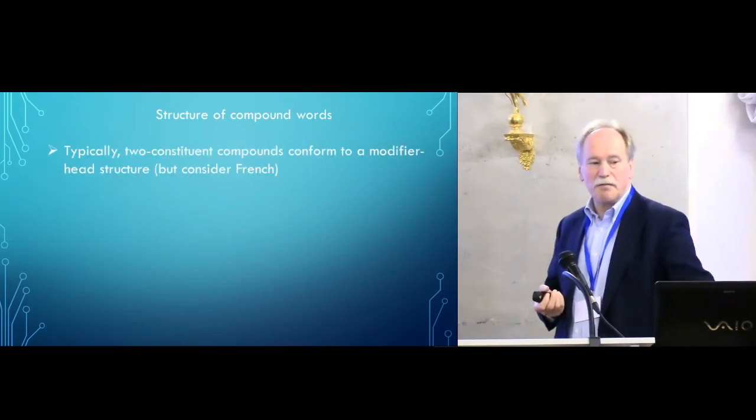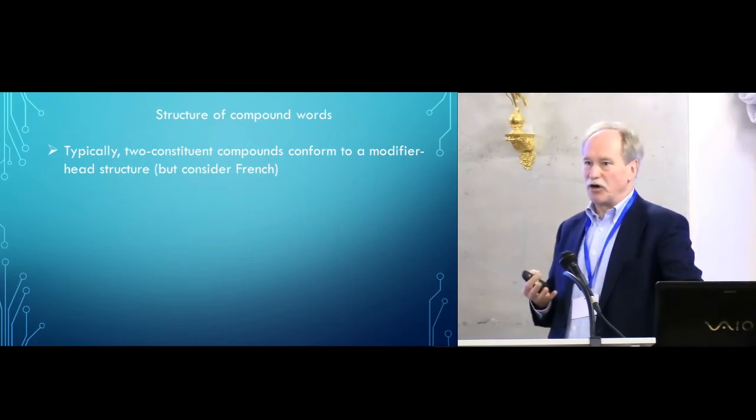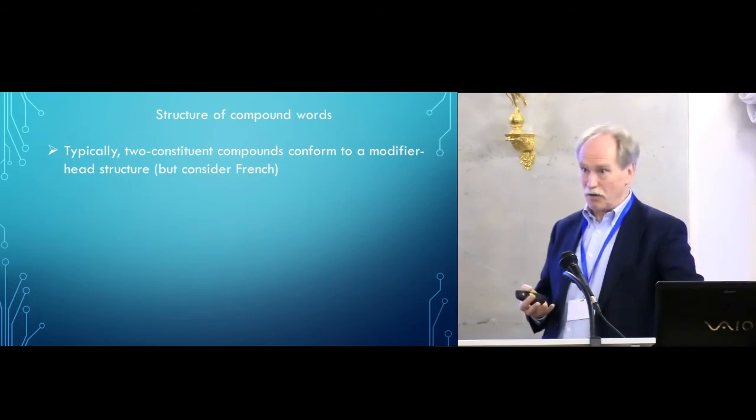I'll briefly mention the structure of compound words, which I haven't talked much about, so just a few words about that. The studies that I've talked about so far have all looked at two-constituent compounds that conform to a modifier-head structure, and that's basically all we have in Finnish, for example, and in many other languages. The modifier-head structure is the only one.